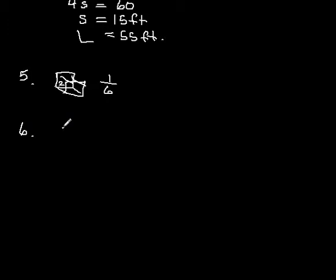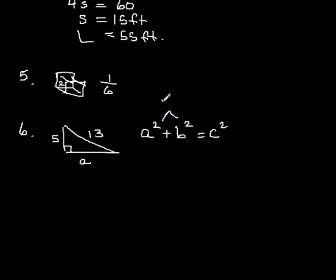Now the one I'm most concerned about on the test is number 6. We had right triangles, and we were supposed to use the Pythagorean theorem to solve these. So you had 5, a, and 13. What most of you did was you disregarded that a squared plus b squared equals c squared, that these 2 parts are the legs and this part is the hypotenuse. Remember, the hypotenuse is the side opposite the right angle. So when you're doing it, it's leg squared plus leg squared equals hypotenuse squared.